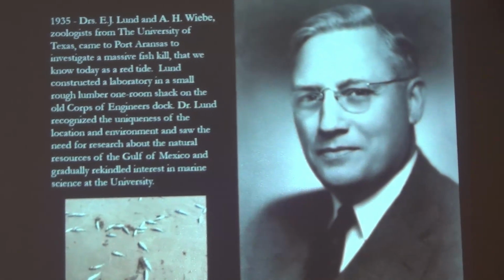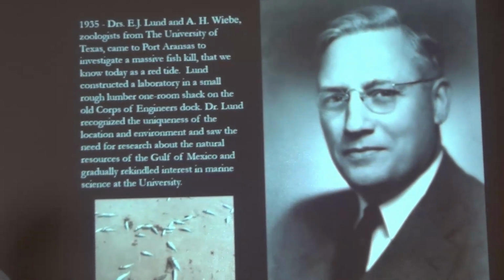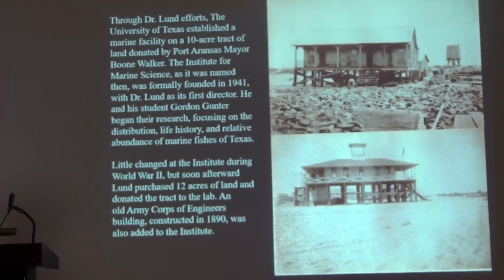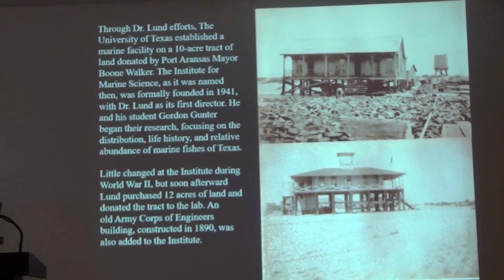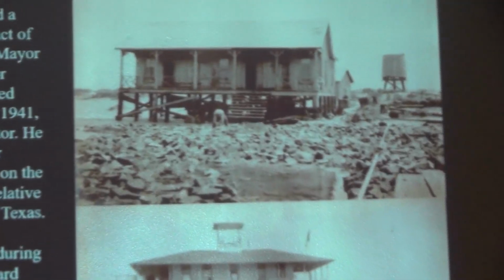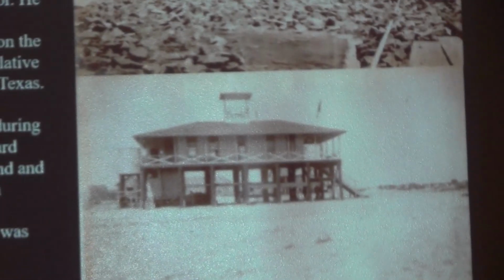And they were happy to do so, but then World War II came on. So there was a slight pause, but we were formally founded in 1941. But things didn't really start rolling until 1945. So sometimes our established date is a little bit wobbly. But 1941 is when we were designated by the Texas State Legislature.